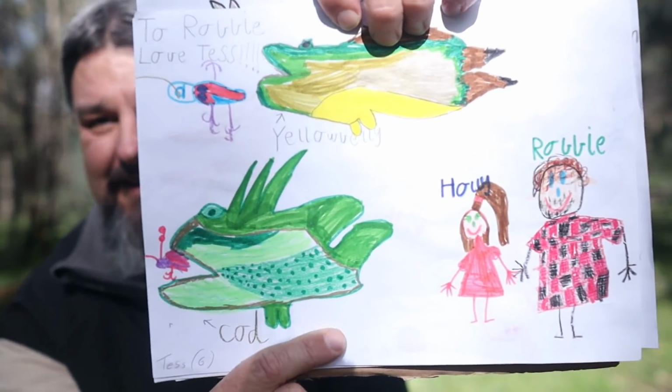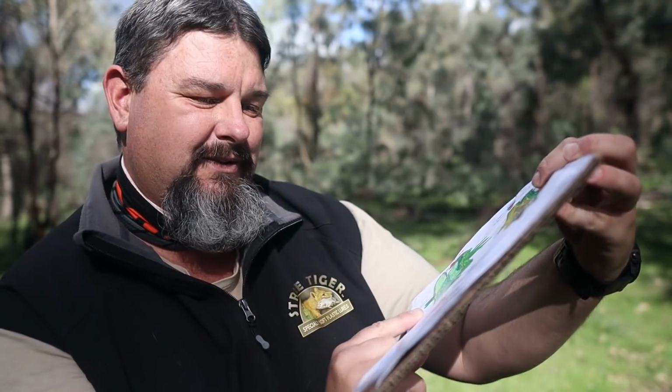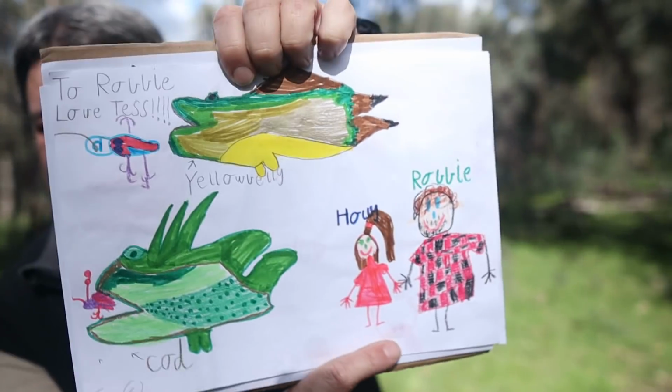To Robbie, love Tess, yellow belly, cod, Holly and Robbie. Tess is 6. Isn't that fantastic? Look, there's a yellow belly, a cod, and there's me and Holly. That is just awesome. Look, Holly's got a big ponytail there. Holly will love this. Holly's not with me at the moment, but I will show her this when I get a chance.